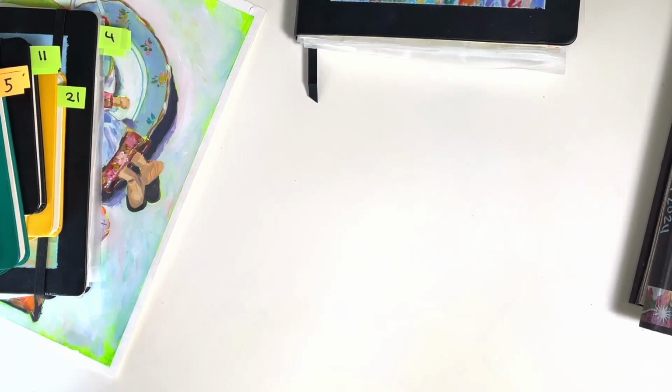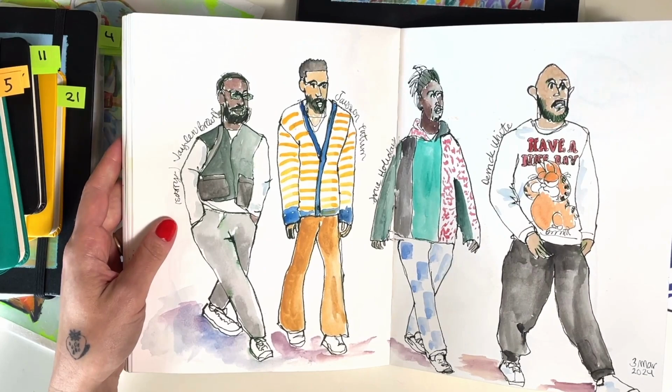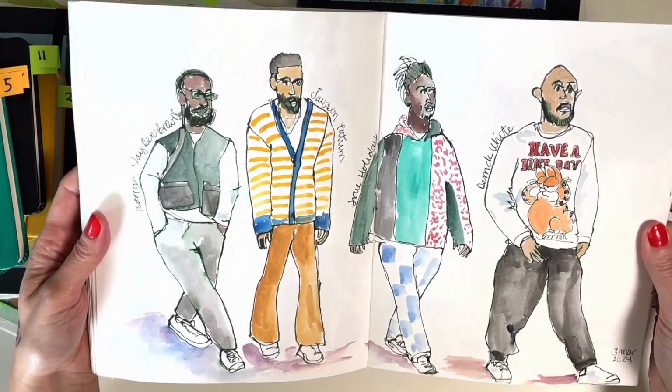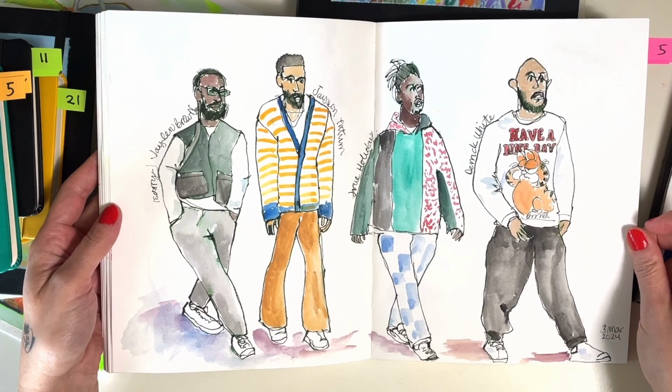Let me come into this. So this is a Strathmore mixed media sketchbook, and I did just do a tour of this one because I completed it in the month of March. So I'll link that there and also below. But these are some single line contour drawings, not blind. I just don't lift my pen off the paper for each of the figures. These are Boston Celtics basketball players. You'll see them featured many times throughout the month.